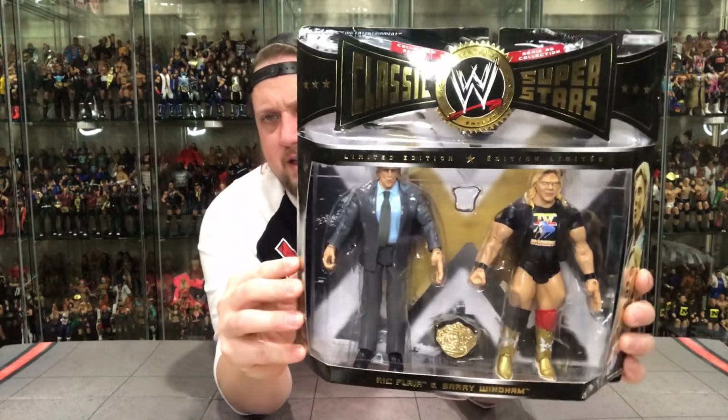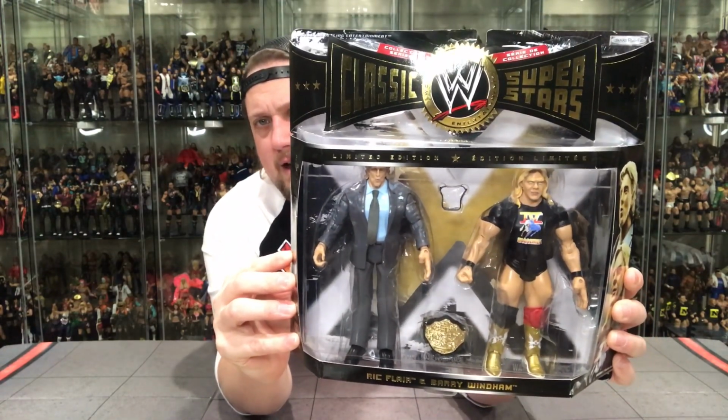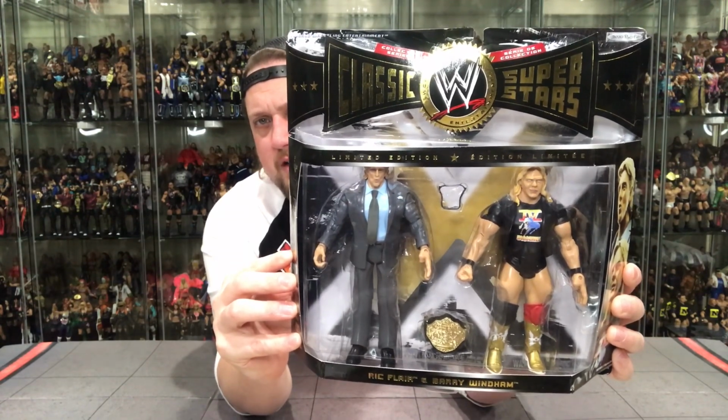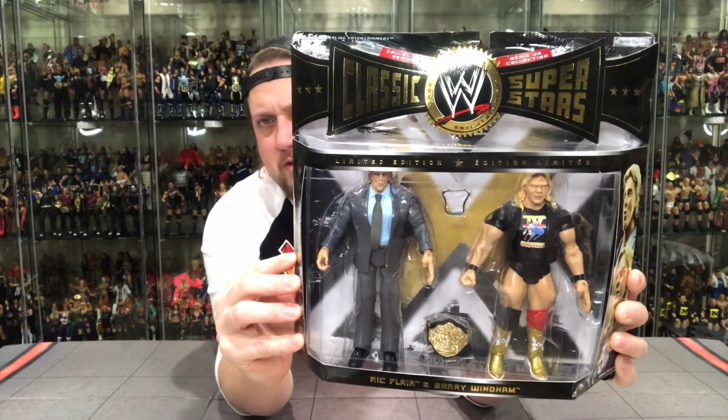Like I said, Rick in the gray and blue suit. You got Zombie Barry Windham. I don't mind the boots. The gold boot and the cowboy boots are a nice touch on that. The vest is cool. Got the 4 Horsemen hands on both of them, of course.